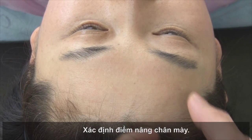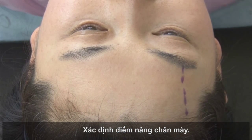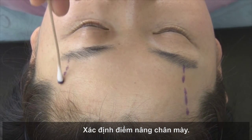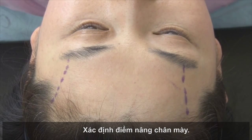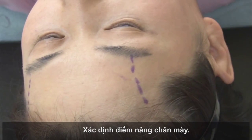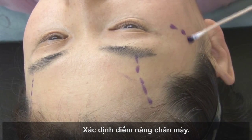Now, I will show you how the actual surgery is carried out. For the surgery, it's necessary to separate the forehead from the temple areas. Looking from the exterior eyebrows, slightly protruded bones show, and this is the forehead. Then, the area below this line and above the zygoma is the temporal area.